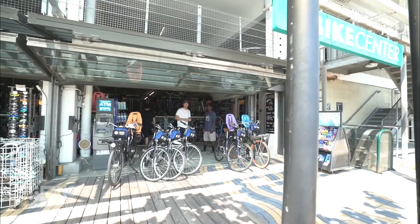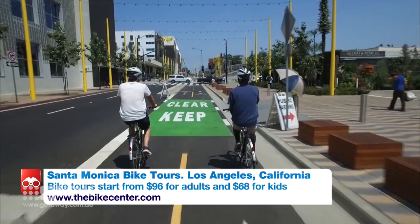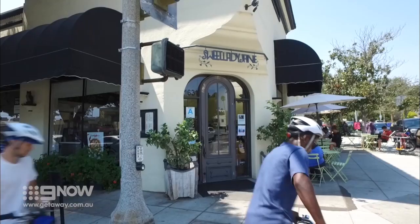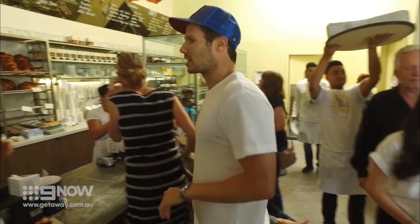All right, I'm ready. All right, let's hop on our bikes. They take groups of up to 10 people. So if you're in town with your family or a couple of mates, you can team up together. Our first stop is Sweet Lady Jane Bakery, which all started from Jane's family kitchen. And still to this day, they pride themselves on using the freshest ingredients and making everything right here in the store. Hey mate, can I please get one brownie and one lemon bar?